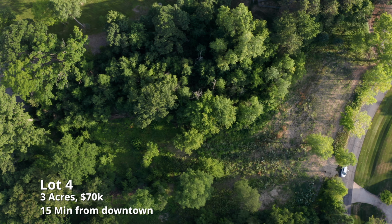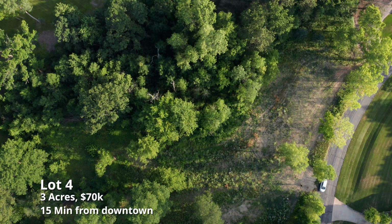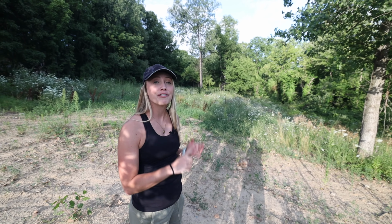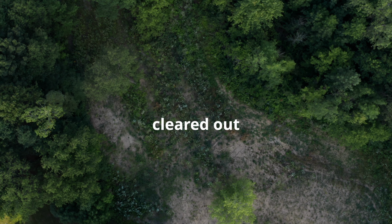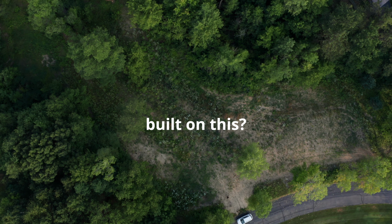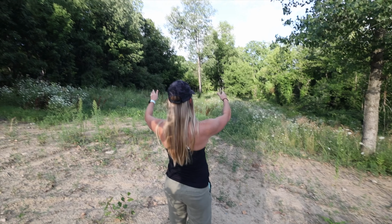Lot 4 is located 15 minutes from downtown, and it's 3 acres listed at $70,000. This is the final lot, and it is beautiful. I feel like it is a very good mix of the first two lots we saw, with the woods but enough open land. It's been cleared out, it looks like, by someone previously. We'll ask about that. Maybe they cleared it out for a purpose, or they're gonna have a house built on this. It's 3 acres, so it's huge, but it has this weird shape.